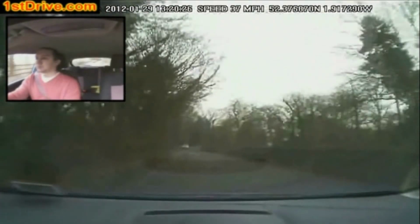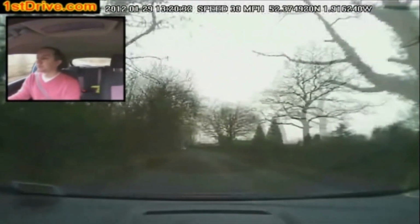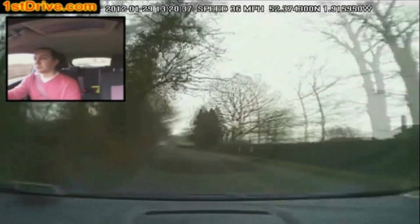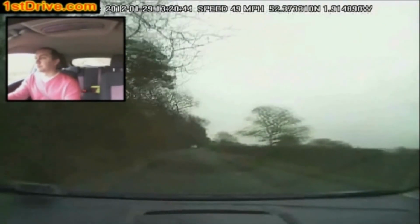That doesn't always work. There are exceptions, like if the lampposts are not too far apart. Again, your instructor will go over this with you. But basically, if there are no lampposts, it's almost always a national speed limit. If it wasn't, then there will be little repeater signs. And if you don't know what repeaters are, ask your instructor about that.